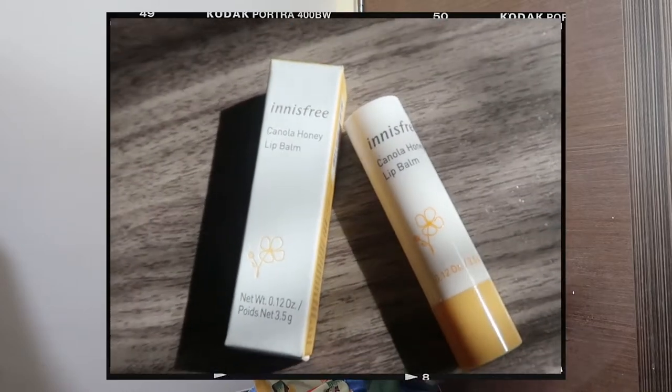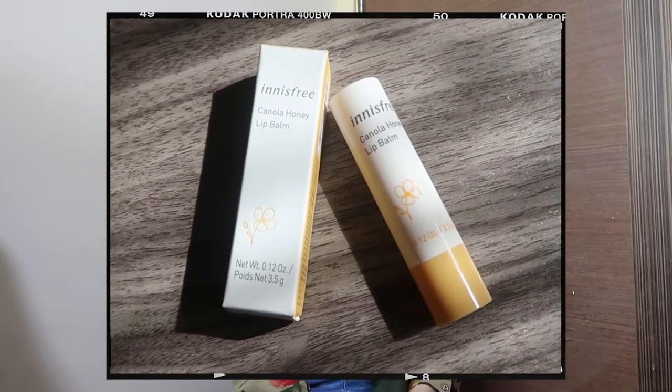I've been using the Vaseline lip balm for the longest time, guys, and it doesn't really help my lips. But this one, the Innisfree Canola Honey Lip Balm, oh my god, guys, I've been using it every single day and it really helps my lips. I apply it every night, and when I wake up the next morning, my lips are still super moisturized.